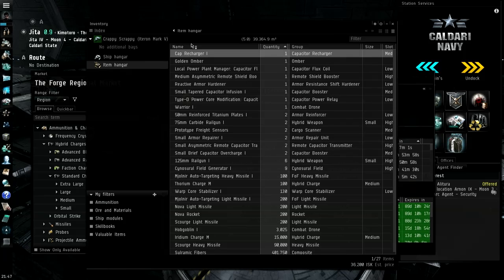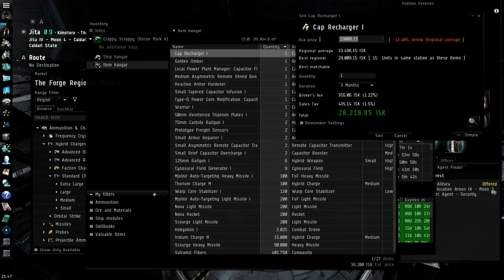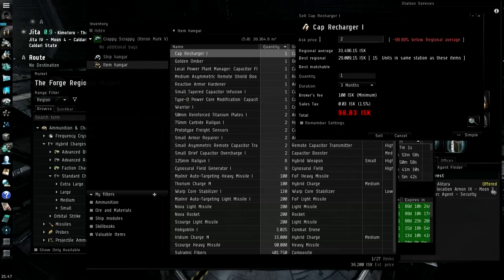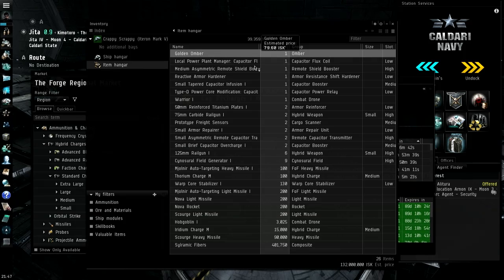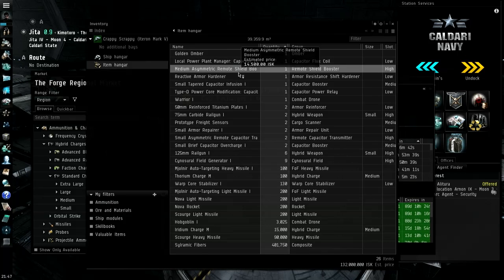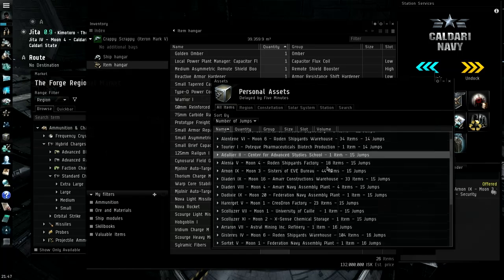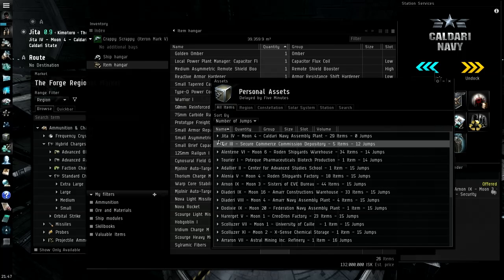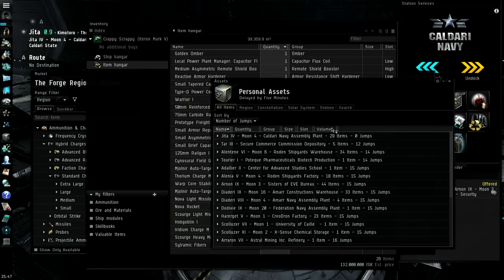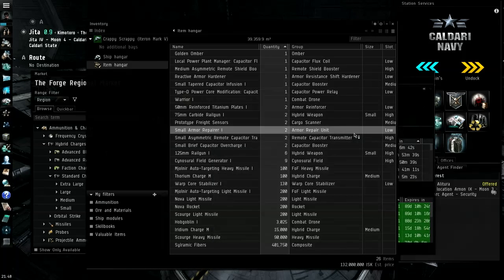Oops, I didn't want to buy, I wanted to sell. And the golden amber, I leave that there so that way there's always one item in this thing, and that way I can get a trip to JITA by just locating JITA on the personal assets tab, because normally it'll just have one golden amber there, and that just keeps it showing up in this list. So I'll leave that.